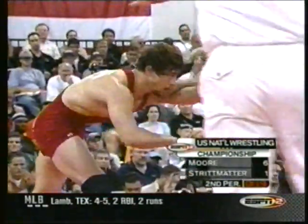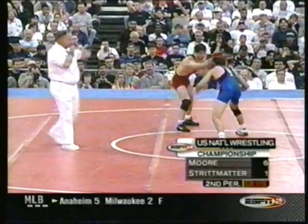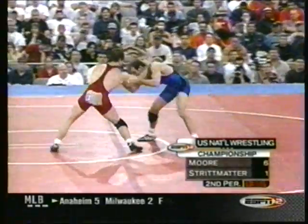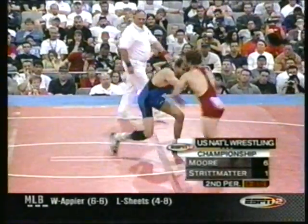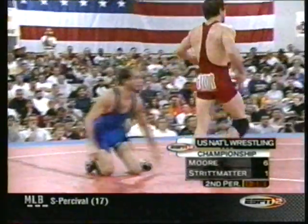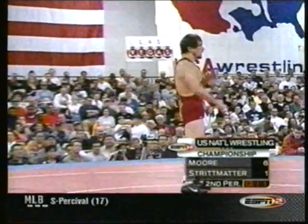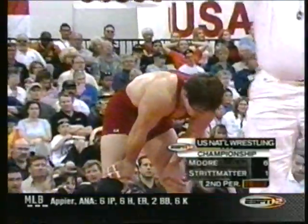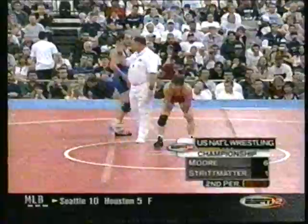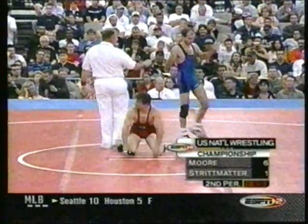19 seconds left. Teague Moore in a comfortable lead here. He's just kind of wandering around now waiting for the seconds to tick off the clock. Jody Stripmatter maybe trying to gain a little confidence for a matchup that is certain to come again later on down the line. And it looks like Teague Moore, though, is going to be your national champion here at 121 pounds. He's only 11 seconds away. Neutral, gentlemen.